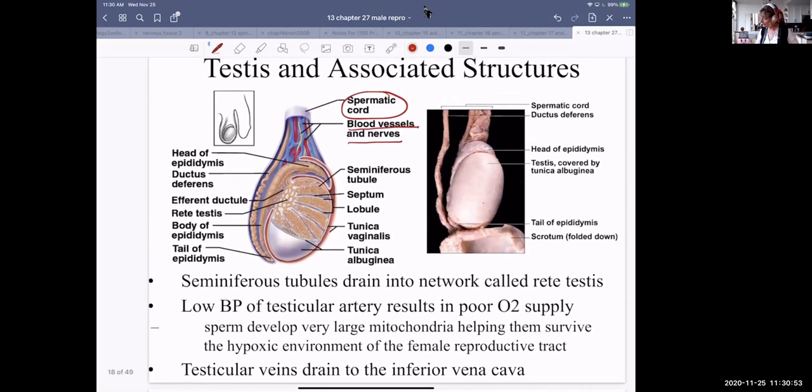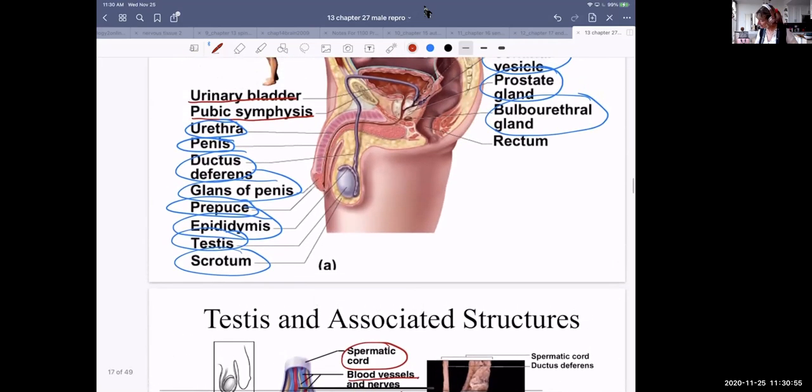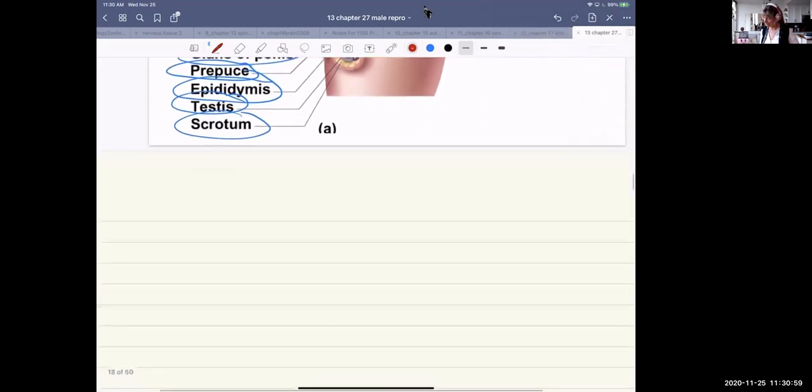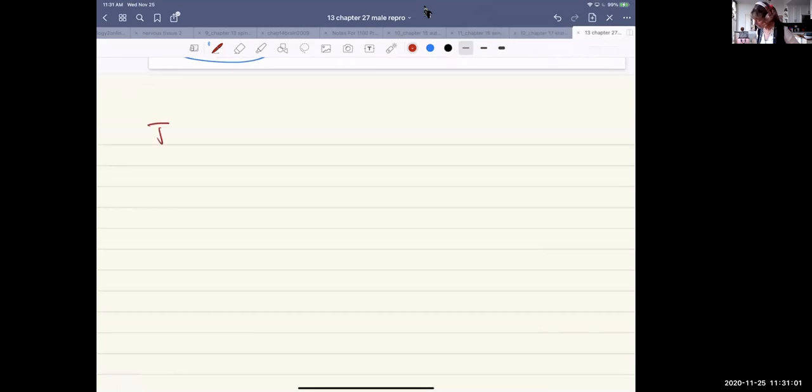You know what? I think I'm going to write before I look at this. Let's write about the testis and then we'll look at the diagram and then we'll take our first break. That's all right.